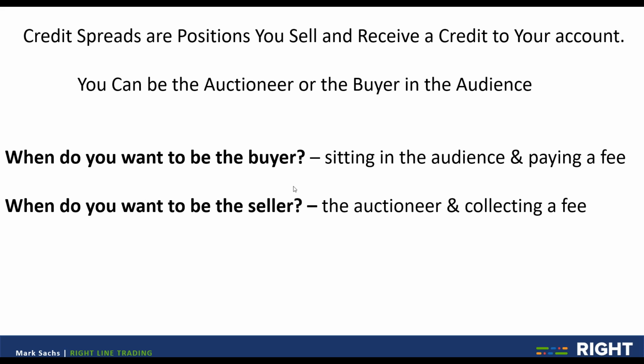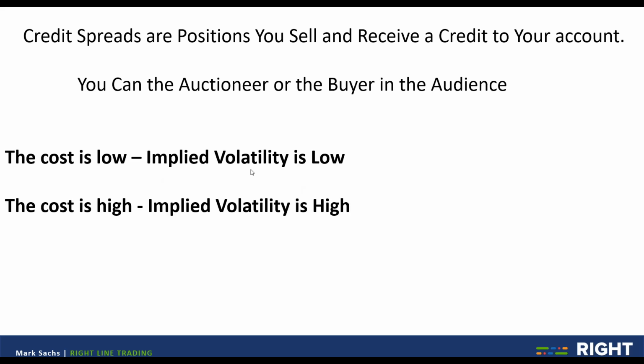Just to recap, when do you want to be a buyer, sitting in the audience and paying a fee, or when do you want to be a seller, the auctioneer collecting a fee? Now, it all depends on implied volatility. IV Rank is an options metric that is in every single options tool. It's in Thinkorswim. You have to know the implied volatility associated with the option, or you cannot trade it, because you have to know if it's extraordinarily expensive, in which case you want to sell it, and if it's extraordinarily cheap, you want to buy it. That's really the key, because you want to receive a really nice premium when you sell it to somebody else.